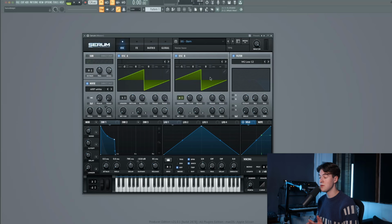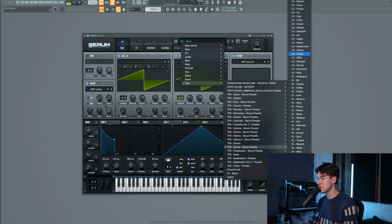Now let me show you some of the Serum presets. I'm going to pick some of my favorite basses, leads, plugs and synths of the pack. Over here is the full list. So basses, leads, plugs and synths. Let's start off with some basses.